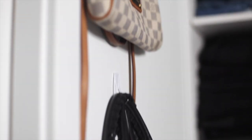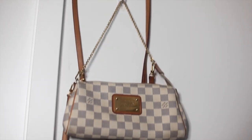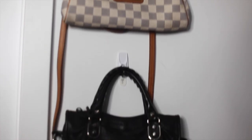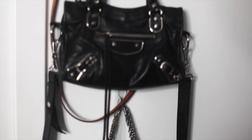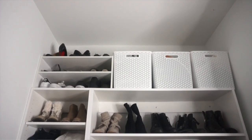Command hooks are super easy to put on the wall. You can find them at places like Target. They're very inexpensive and they don't damage walls. So in a rental property, this is a really great way to maximize your space. You could use command hooks to display things like purses like I did, or you could even use it for hats or jewelry.